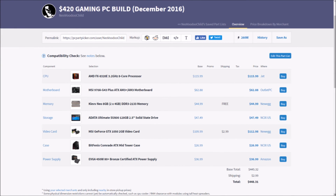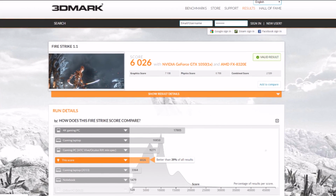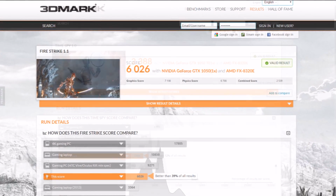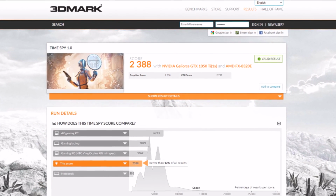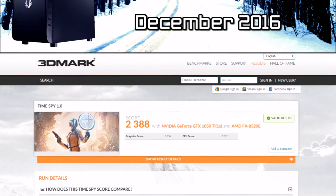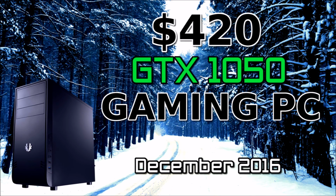That brings our grand total to just over $420. This system should perform quite well at 1080p with its 8-core FX processor and a GTX 1050 pairing well together. With a Firestrike score of over 6,000 and a Time Spy score of over 1900, this little black box is a true console killer. Plus it looks pretty badass with the red and black. A great build to close out a great year.